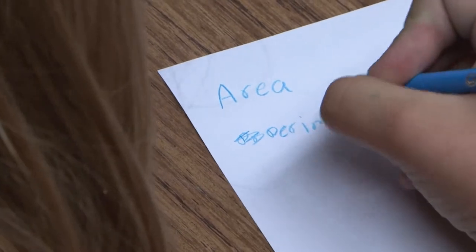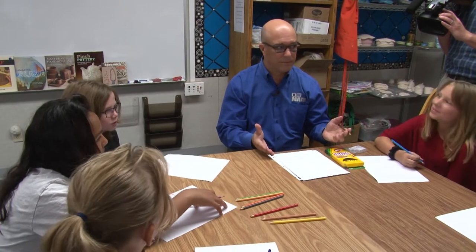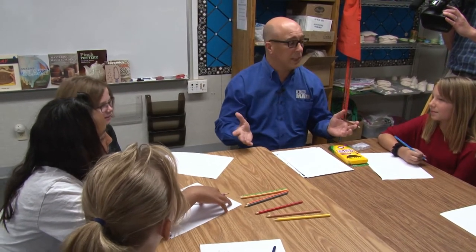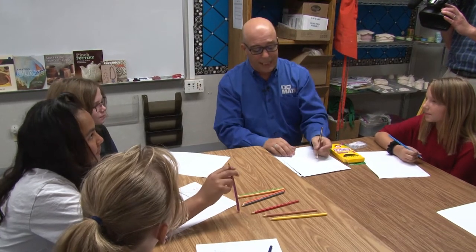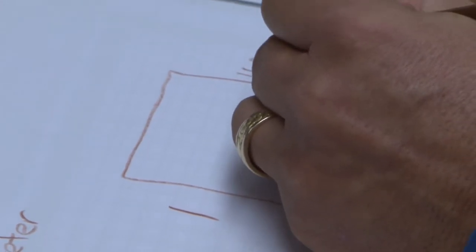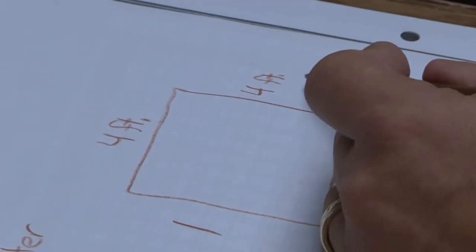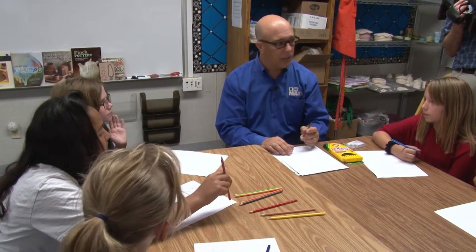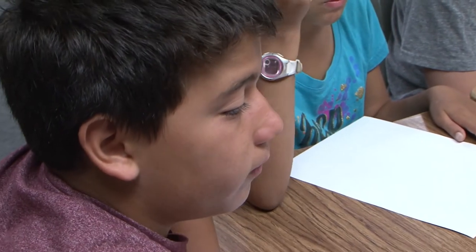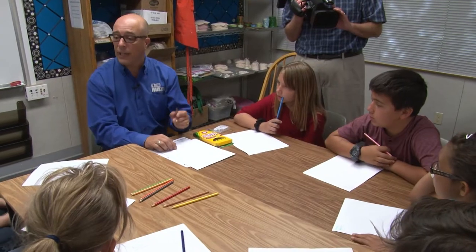All right. If I draw a figure on here, I can have the length and the width. You guys have seen this before, right? Like X and Y? You can label it whatever you want, right? So you have length and width, okay? If I say that this side is 4 feet long and this side is 4 feet long, can I figure out all the way around it? How do I do that? You do 4 times 4. Okay, I could do 4 times 4 because they're all the same. Right? Is there another way I could do it?